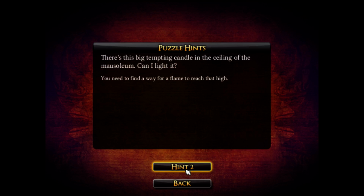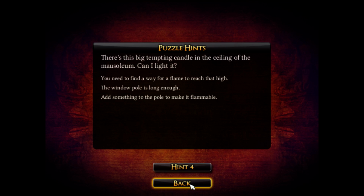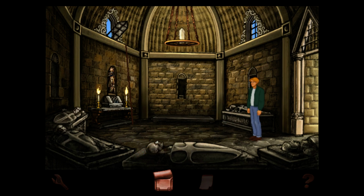So, ask for a hint. You need to find a way for a flame to reach that high. Okay. The window pole is long enough. Add something to the pole to make it flammable. Let's see. So the greasy thing will make the pole flammable. So I really did need a hint there. Which is not untypical for point and click adventure games of the old days, when they were a big factor for things like that to happen.